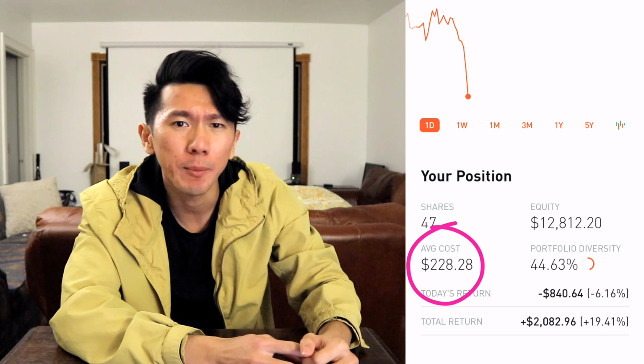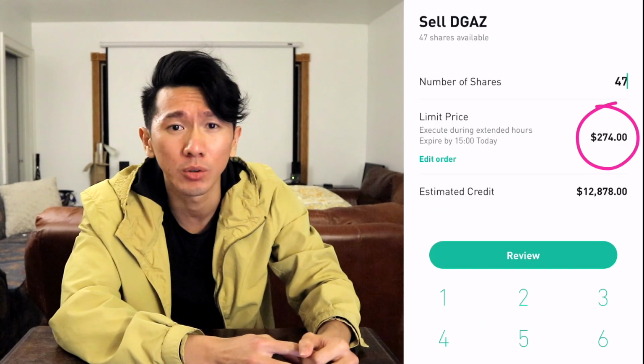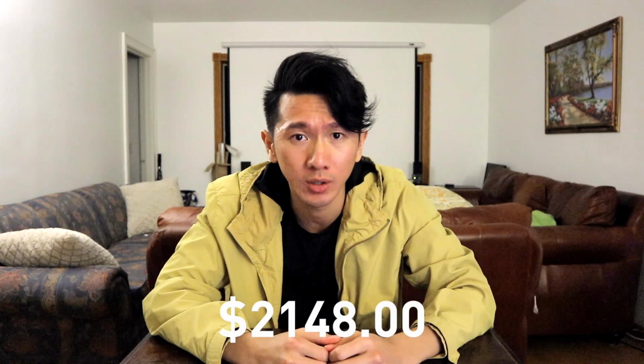$228.20. I was up about 19%. Then I saw a limit sell at $274 per share, which was successfully filled this time. Locking in a total profit of $2,148.84. Minus the short-term capital gain tax I have to pay to the government.